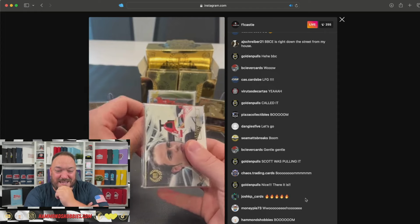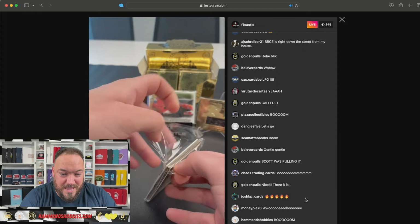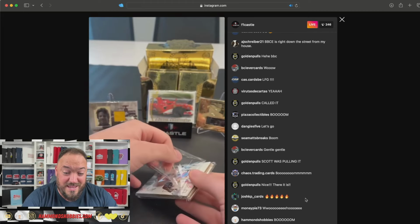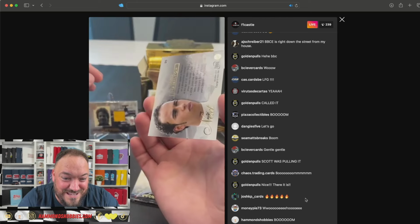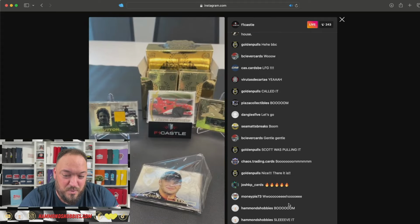There's never been a PSA 10. I don't think they're even halfway through this case. Could they hit another one? If they hit another one, just oh. Like I'm at the surgery. I think it's sleeved anyway, isn't it? No, it's not. Sleeve it. Very nice. Well done, boys.